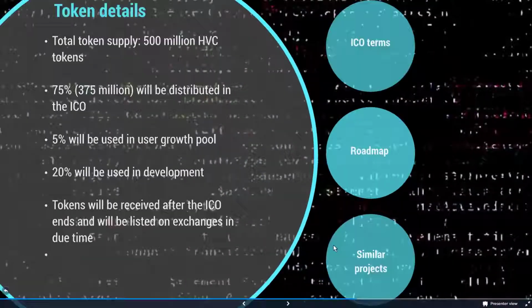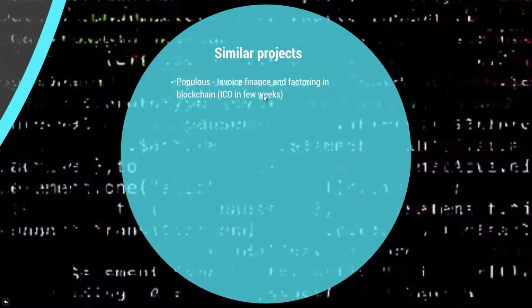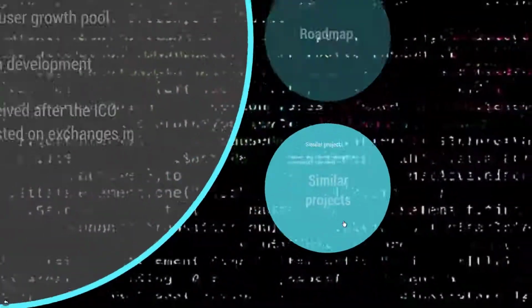Let's have a look at similar projects. Currently there's only one similar project that I was able to find, and it's also going to have an ICO in a few weeks. It's called Populous, and it's also an invoice financing and factoring on the blockchain. It seems to be a bit more popular than Hive. However, obviously, we don't know, since they still didn't give that many details, but once they do, I will definitely cover it in another ICO review, because it seems to be quite a promising project.